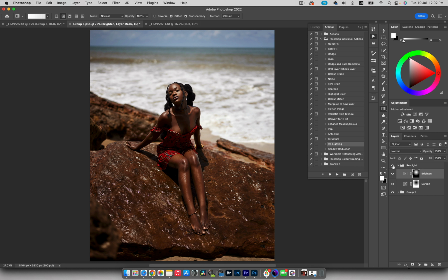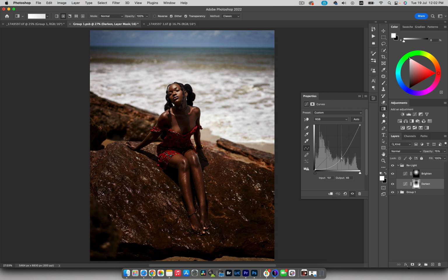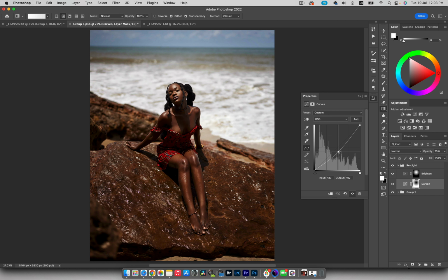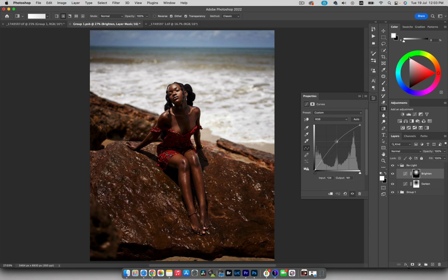So if I do a collective before and after, you can see that now we're beginning to draw attention to our image. We can also open these adjustments and then just darken them more if we want it to be a lot more contrasty. Obviously this is me overdoing it, but I want you to see that you have flexibility to adjust all these things to suit the images that you're working on. All right, I'm just going to go into the brighten and also just brighten that a tiny bit.